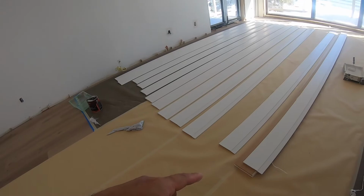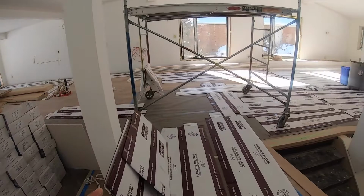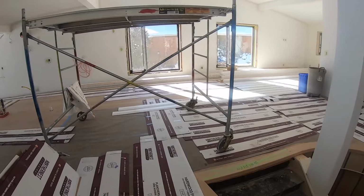I was able to do 20 pieces of this baseboard since what time did I start? 9:30, so 1.5 hours. So now I have 16 more left to go, and then I will do one more coat on the trim, or the window and the door casing, in the basement. Then that's it for today.